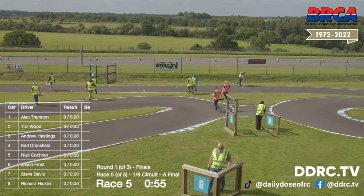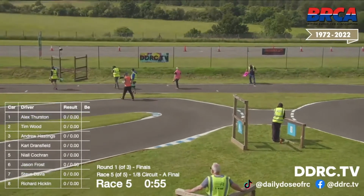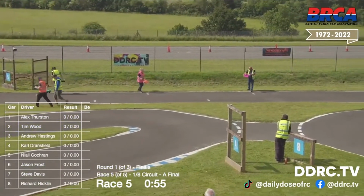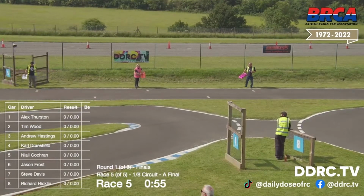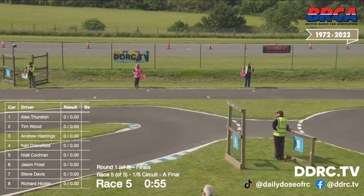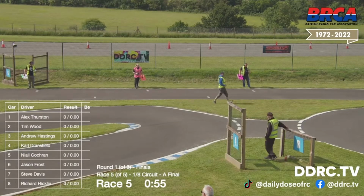So the two cars to keep a solid eye on here. You've got the bright pink car. That's the number 1 car. That's Alex Thurston, current championship leader. And the orange car with the white stripe is car 2. That's Tim Wood, Alex's closest rival so far in this championship.